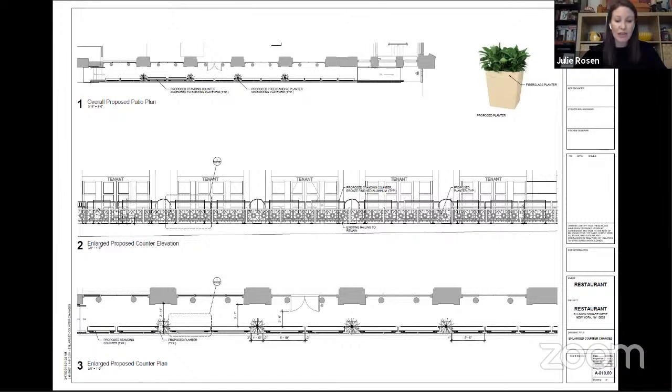The planters will have a limestone finish. There's a little cut of the planter here. And it will also be aligned with the columns to reinforce the rhythm of the storefront bays.